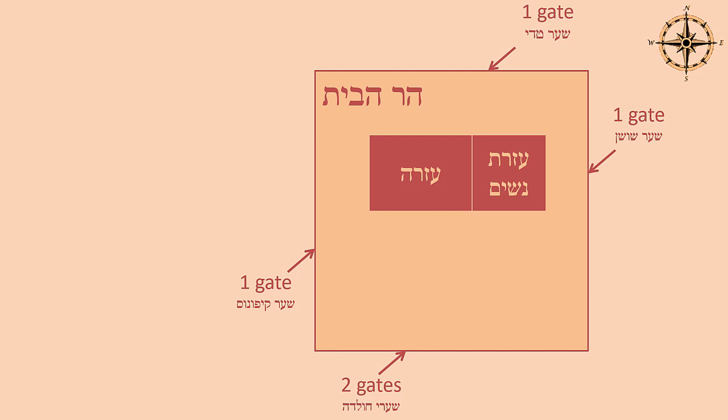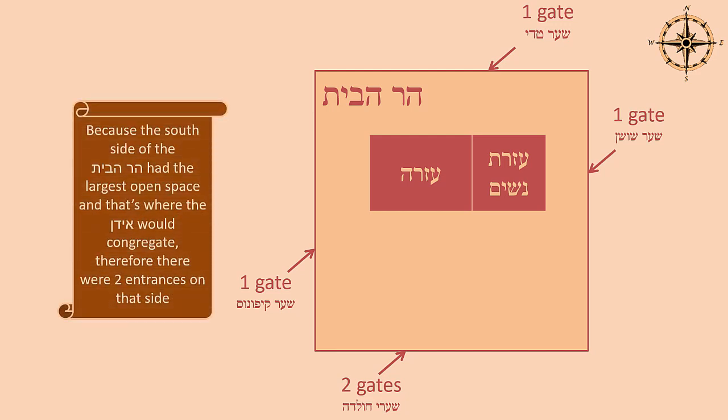Also, what was unique about that shaar is that the top of it wasn't straight, but rather it was like an upside-down V, like a tent. Two rocks or boulders that were in the shape of an upside-down V. And finally, to the east, we have Shaar Shushan, which had the image of Shushan engraved in it. Just to mention a little bit about the gates, the south side of the Har Habayis had the largest open space, and that's where the Yidden would congregate, so therefore there were 2 entrances on that side. Also, it's mentioned that that's where Yerushalayim was in terms of where people lived. So that's where they would enter from primarily, which is from down south.